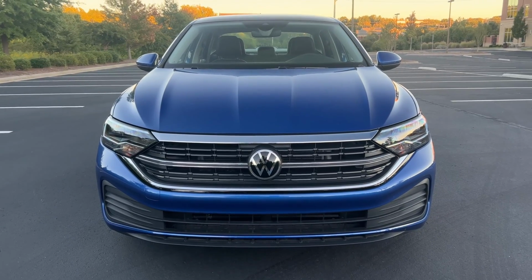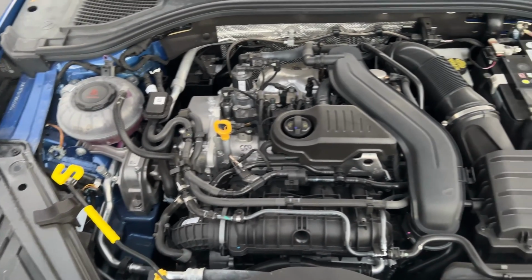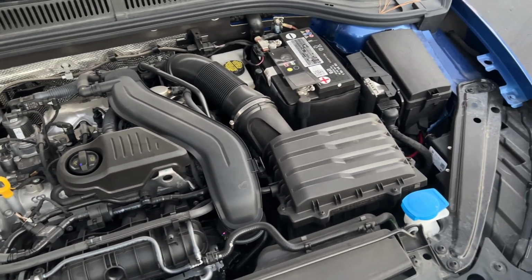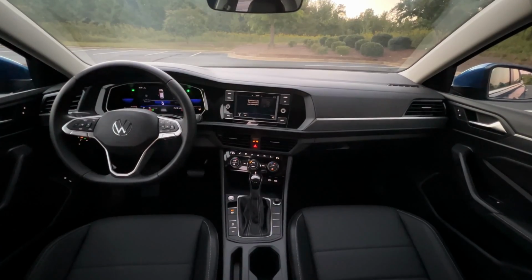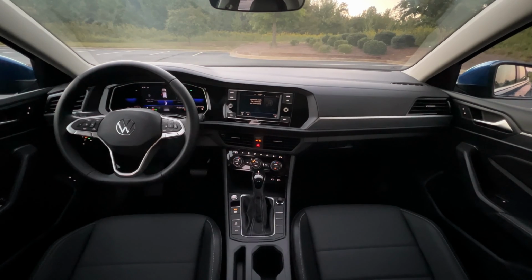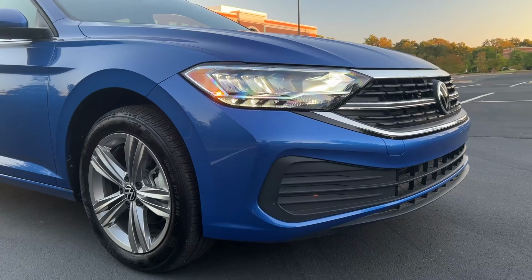Another pro is going to be this updated 1.5 liter turbocharged 4-cylinder engine that produces 158 horsepower and 184 pound-feet of torque. That sounds like nothing on paper, but trust me, in the real world, this is much quicker than what the numbers would suggest. But that's besides the point. What really matters here with this engine is the excellent fuel economy.